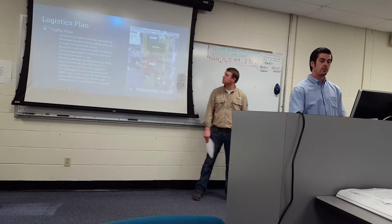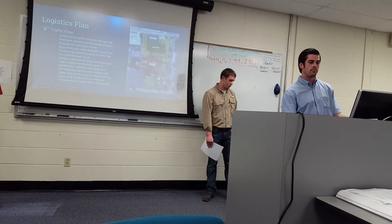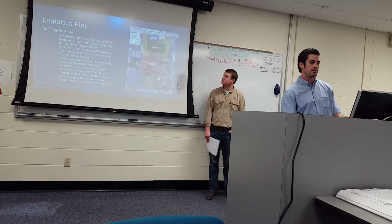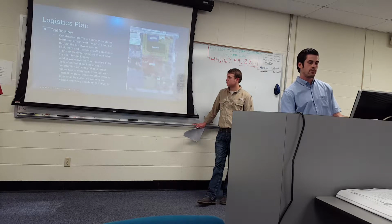Okay. Obviously, the entrance is located on the northeast corner, and we have the entrance to the construction parking lot and laydown area. As you come in, you can see that, and then follow the arrows around it until the exit to the northwest corner. Equipment and materials shall flow in one single direction, as I just stated, to minimize the need for backing up.